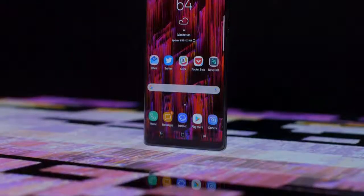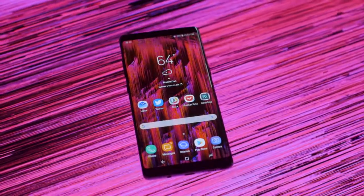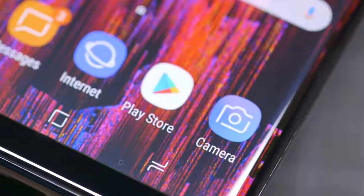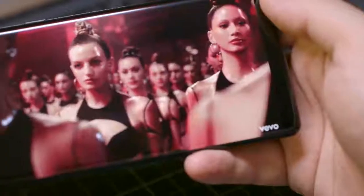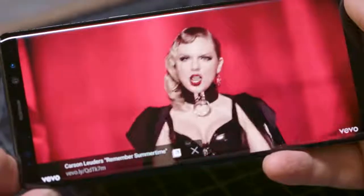This is Samsung's biggest premium phone, and it comes with a massive 6.3-inch display. Just like the S8 and the S8 Plus, it's what Samsung calls an infinity display, so the screen stretches almost to the very edges of the phone's frame with just a little bit of bezel above and below. The screen is everything you expect from a Samsung. It's bright and punchy and great to look at, and the sheer size of it just sucks you in when you're watching a video. The Note 8's build quality is also just what you'd expect from a high-end Samsung phone.